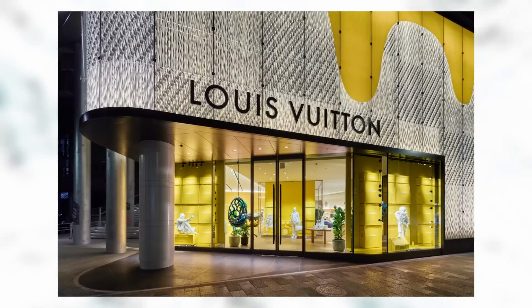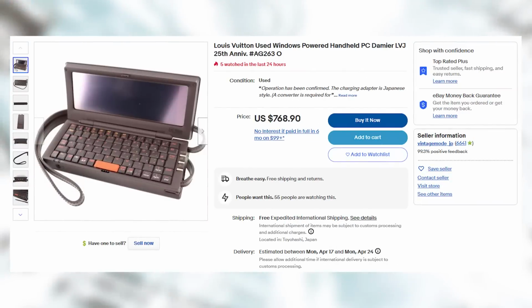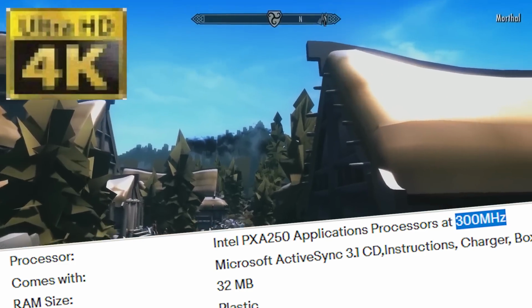Unfortunately, these were pretty rare, commemorating 25 years of their first Japanese store opening, but there is one on eBay if you've got $750 to spare and you don't mind the 300 MHz processor.